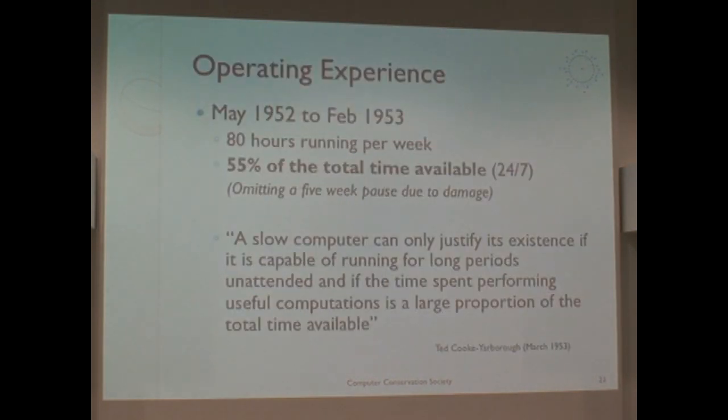It was incredibly reliable. From that period of '52 to '53, before the first paper on the machine was produced, it was running 80 hours a week, 55% of the total available time, and that's 24 hours a day. So I think it was really quite successful.